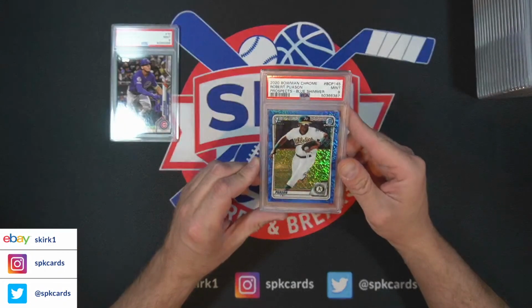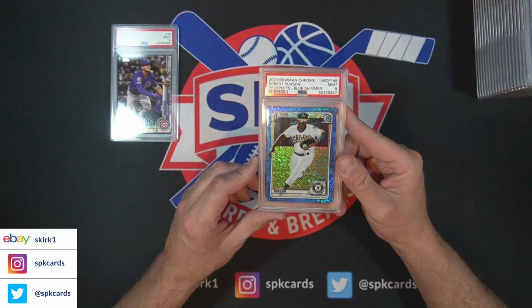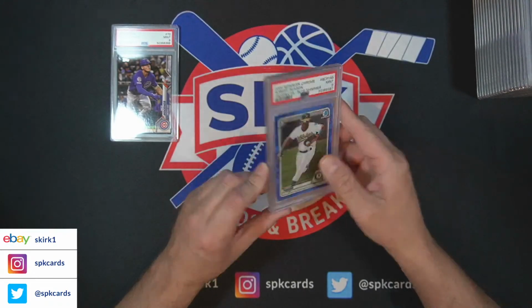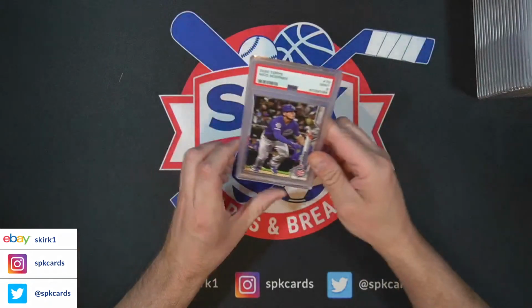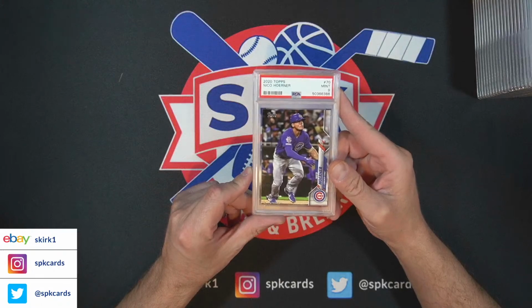2020 Bowman Chrome Blue Shimmer Robert Puason of the Oakland A's. That's numbered to 150. That came back a 9. 2020 Topps Nico Hoerner rookie card, Series 1. That came back at 9.